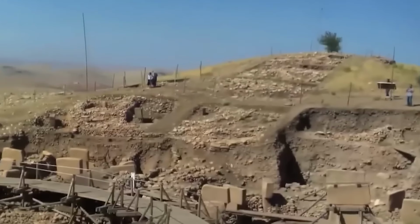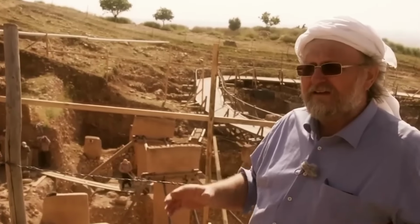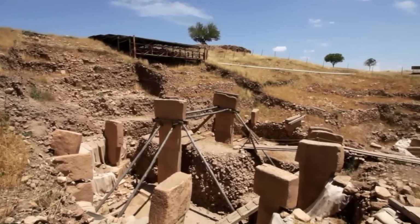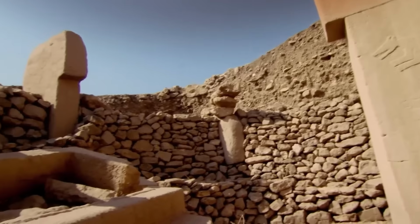Around 8,000 years before the Common Era, the people who used this temple did something unthinkable. They did not just leave. They did not let the wind and rain destroy it. Instead, they took thousands of tons of dirt and rocks and buried the entire complex.